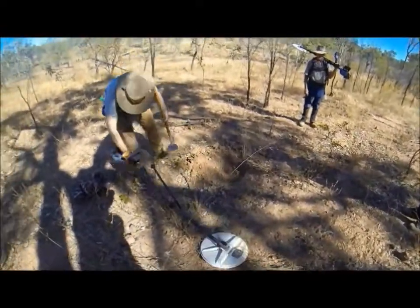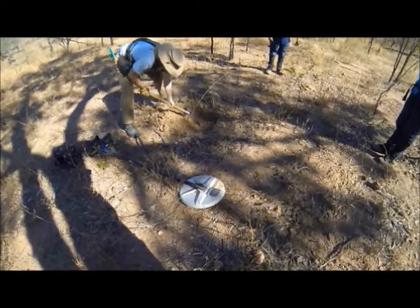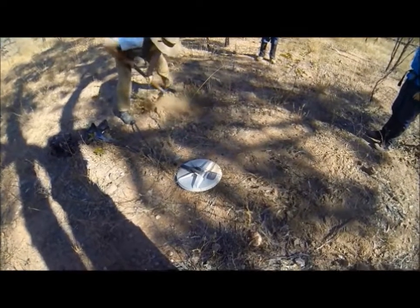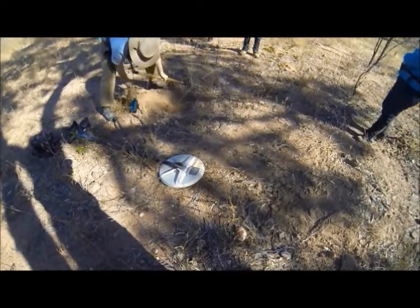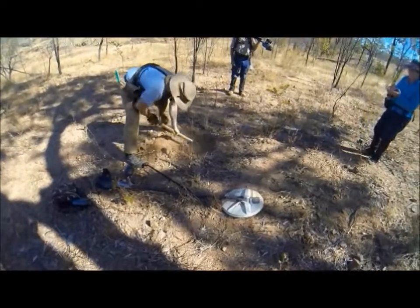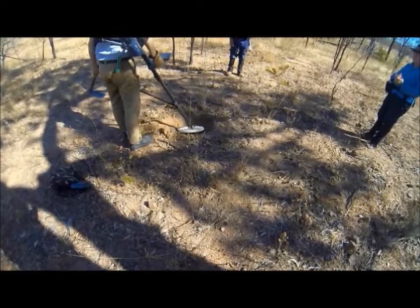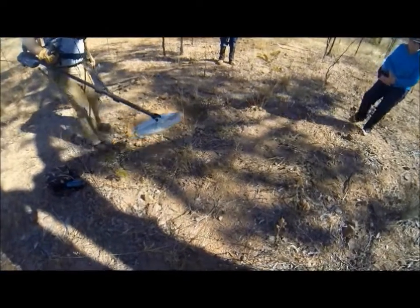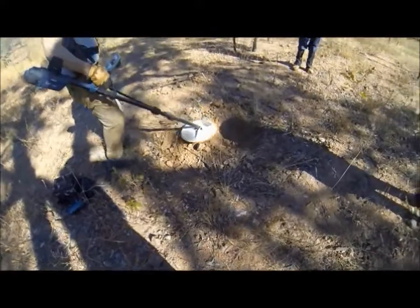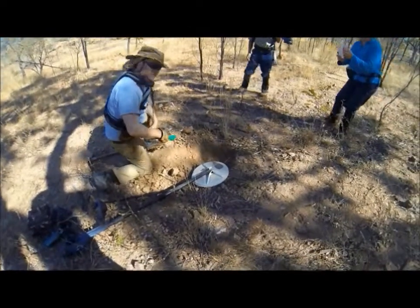Another deep one. Yeah. Deep is good. It's under a boulder. It's so soft, all the stuff you're digging into. Yeah. This will be a little specimen, because it floated on the top if it was a heavier nugget. Yeah.